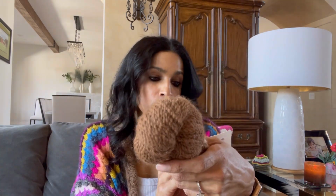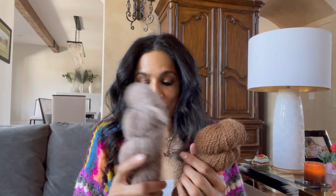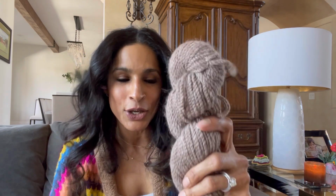So this is Erica. It is sport weight. She was actually the mama to many of the other skeins of yarn I got. This one is my favorite one. It's this gorgeous rose goldy color. Oh, I could weep with love for this color and this yarn. And I wish you could feel it. If it was a scratch and sniff medium, I would make you both scratch and sniff it.